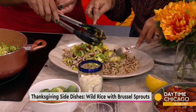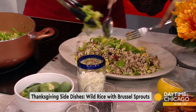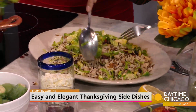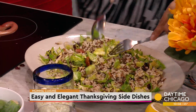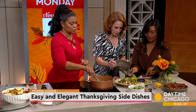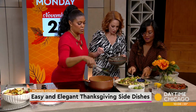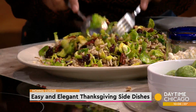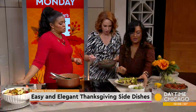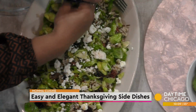And look how pretty, with the nuttiness too. Oh, this is good. And then that same dressing that we made with the rosé vinegar, we're going to put some of that on here, and then we can drizzle that on top. So we made one homemade, very delicious, elegant dressing, and we created two different dishes. And then we can add feta cheese. So pretty.